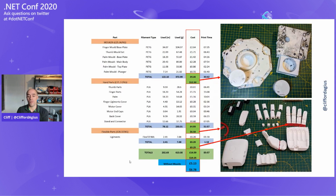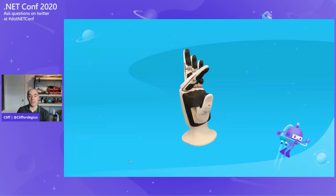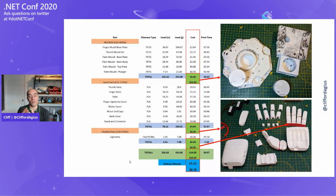So we look at the prices of all these 3D printed parts. Now you can see the top there is the molds that we use to put the grips on. We'll go on to the next slide. You can see the black elements there are the urethane molds, and the reason is because the plastic that we print with is quite hard.